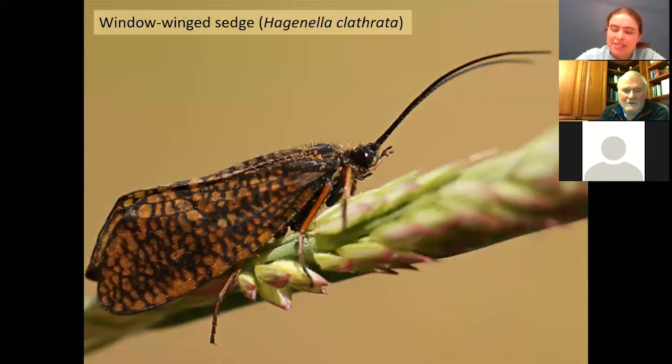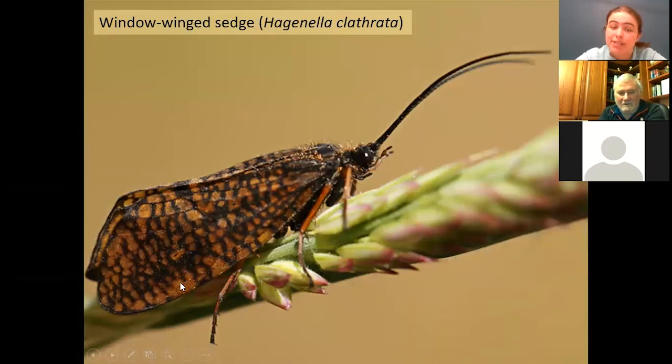Other species that you wouldn't necessarily think. This is a caddisfly, the window-winged sedge. Now, if anybody could see these or finds one, if you could send a picture in and where they found it, that would be brilliant. These are currently under-recorded, and we really need to see where more of them are.